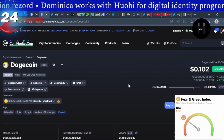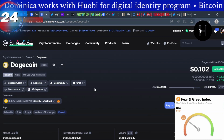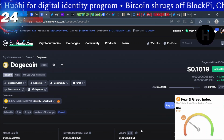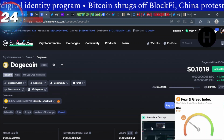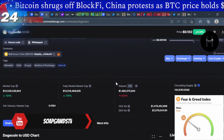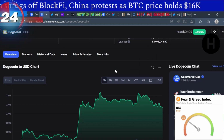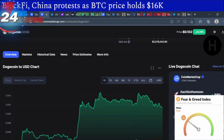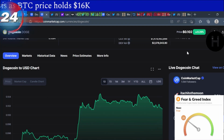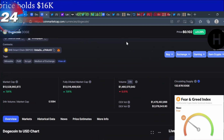Also keep your mind on Dogecoin, because Dogecoin and Elon has some type of weird correlation here. You can see Doge is sitting at about 10 cents and it's up almost 10% on the day. So I haven't done a technical analysis on Dogecoin, but you can see we did get that huge move to the upside from 9 cents to 10 cents. So again, just keep your eye out on this project.